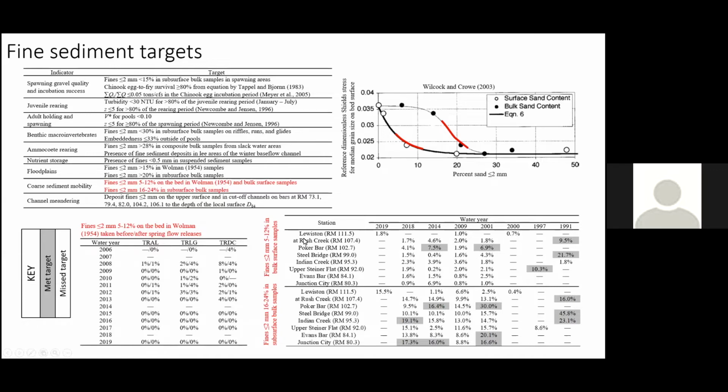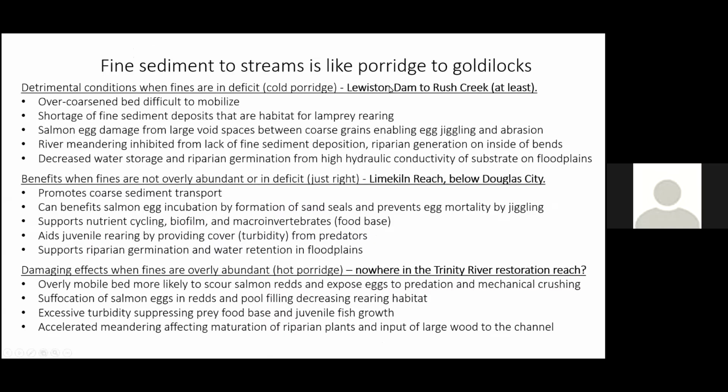So with those targets, this is where the porridge is cold, just right, or hot, based on how the targets have been met or not met. And it's very clear in the data that Lewiston Dam to Rush Creek is severely lacking in fines, and there's evidence that the shortage extends mostly down to Douglas City, excepting some reaches where it seems like the fine sediment content might be just about right, which is in the Limekiln Reach and below Douglas City.